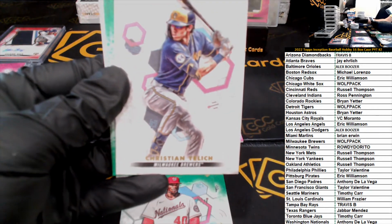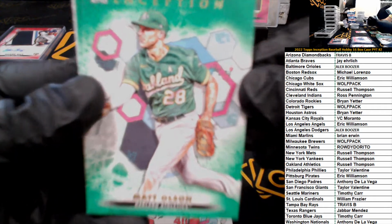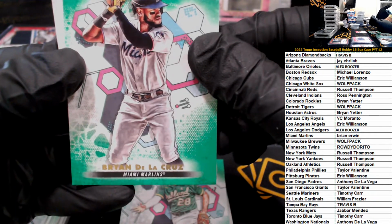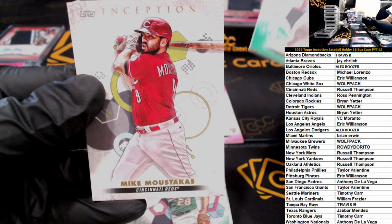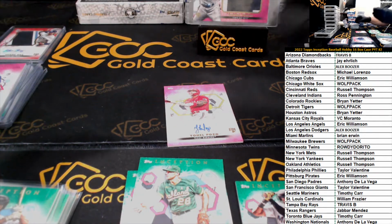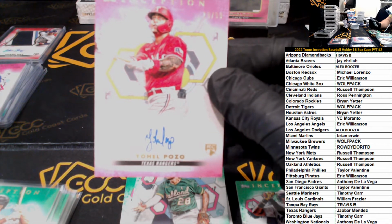All right, McCutcheon, Yelich, Matt Olson, Brian De La Cruz, Moustakas, Brandon Crawford, and another hit for the Rangers, Yoel Pozo, to 99.